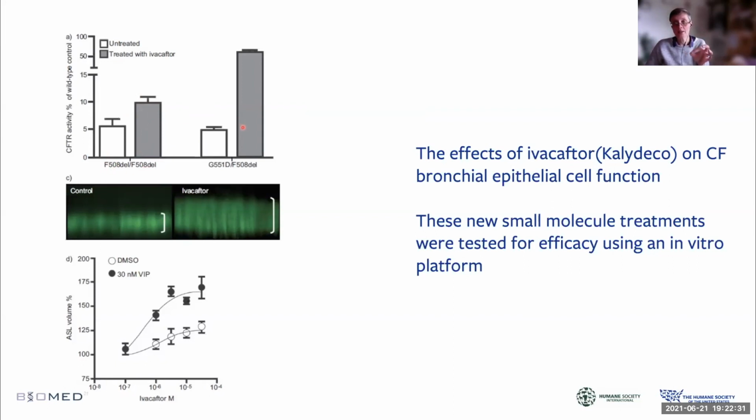And where we see Kalydeco working more effectively is people that have this G551D mutation, because this protein is in the membrane, but it just has a defect that doesn't allow it to gate properly, so it's not letting the chloride out. And then, even though this is homozygous for G551D and the F508 deletion, we can treat it with the Kalydeco and massively improve CFTR activity. So these drugs have been a huge game changer for people with cystic fibrosis.